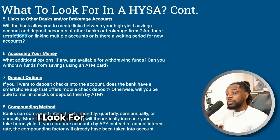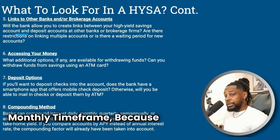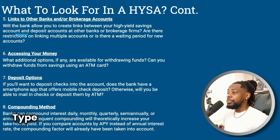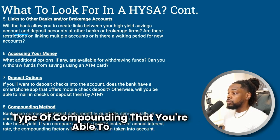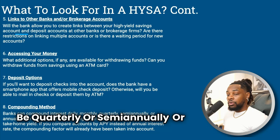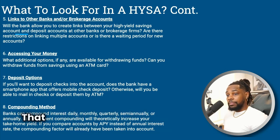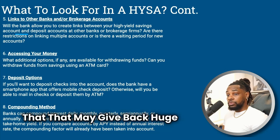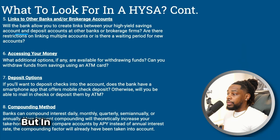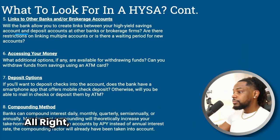I look for interest that is compounded on a monthly time frame because that's going to be the greatest type of compounding that you're able to do. So I don't want it to be quarterly or semi-annually or annually. There are some other products that may give back huge returns. But in this case, we're looking for something where it's monthly. We can see that compounding all the time. All right.